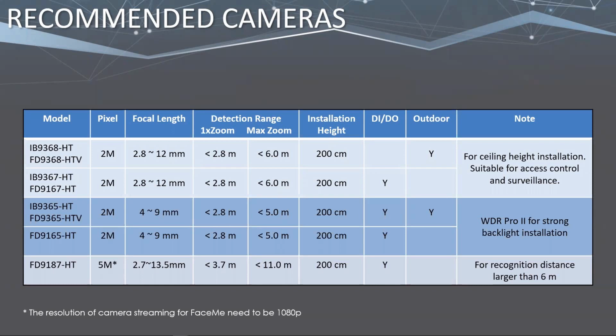As you see at the very bottom, we do have a 5 megapixel camera that is recommended, but make sure that the stream you're sending over to FaceMe is set to 1080p.